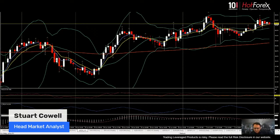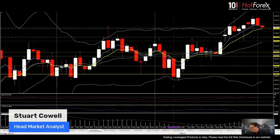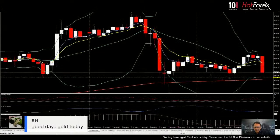Gold, somebody's asking about at the moment. Who's asking about gold? That was EM. Gold again, it's moved down. That's the daily chart. Let's go to the 1 hour chart. It's moved down quite significantly today off this 1789 high yesterday. We moved down into 1770 this morning, and here we are under 1770 at the moment. We're at 1760. So it moved down sideways through the European session. Then it's moved down again at the moment ahead of NFP.